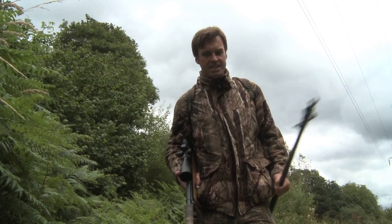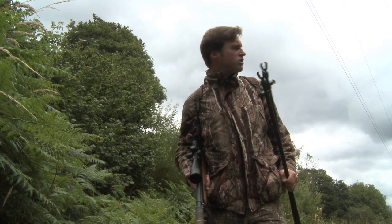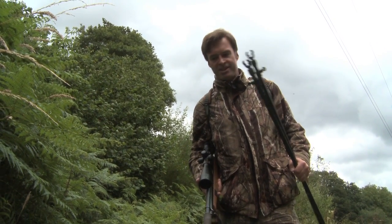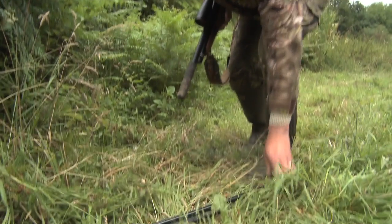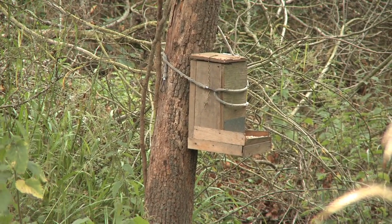So I'm going to set up here. I've got a nice clear view of the feeder, good clear shots, and it puts me about 25, 30 metres away, which should be just right. This spot gives me a clear view of any incomers that fall for the lure of the feed.